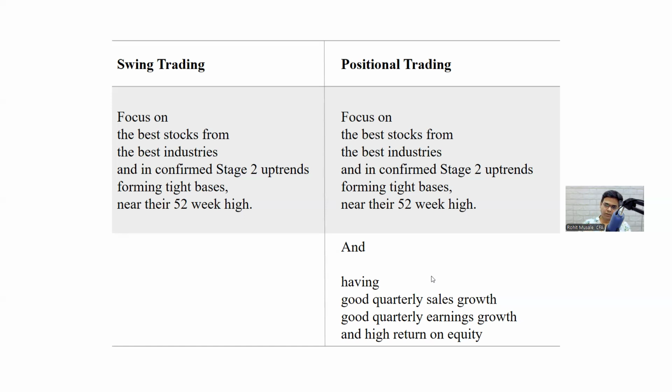Now, you have additional 3 criteria here. Everything remains the same, but you add 3 more filters, because for positional trading, you could bet more. You could put more money at stake. For swing trading, let's say you take a position size of 5%, a normal position size. But for positional trading, you can go up to 10, 15, or even 20, 25%. It depends on your experience. But the more position size that you're taking, the more risk you're taking. So to compensate for the risk, you need to stack the deck in your favor, which means you need to have the fundamentals and the technicals in your favor. This is what technicals is all about. Now we'll talk about fundamentals.